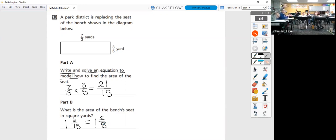Kimber, I saw your hand up. What do I have here? You have to have a label. And what would my label be? Square yards. Very good. Because we're working in square, not cubic. Area. If we were cubic, we'd be looking at volume, right? Because it has 3 dimensions. Cubed 3, squared 2.